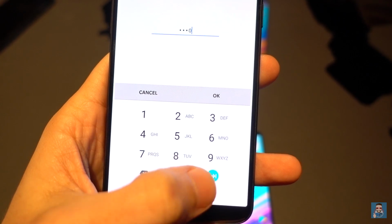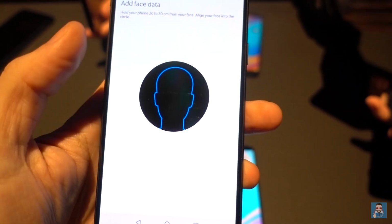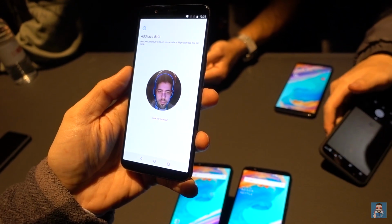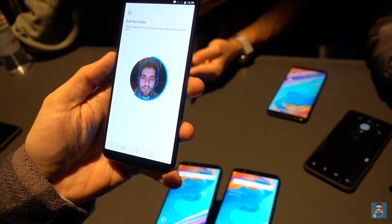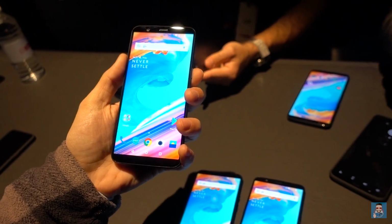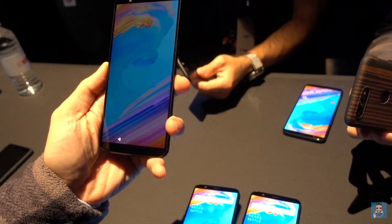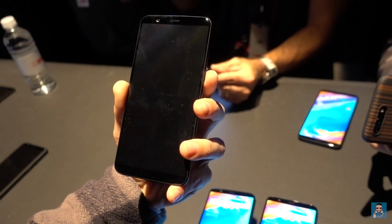Last but not least, the item that took me most by surprise is the fact that the 5T will now support Face Unlock. And yes, it works freakishly well. I will definitely need to test this out in the future, but from my experience, the setup was quick and painless, and even in a dimly lit area, it was able to immediately unlock upon seeing my rather beautiful face, sometimes so quick that I thought I was doing something wrong.